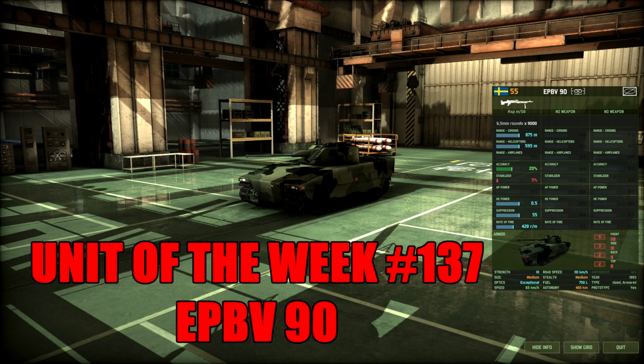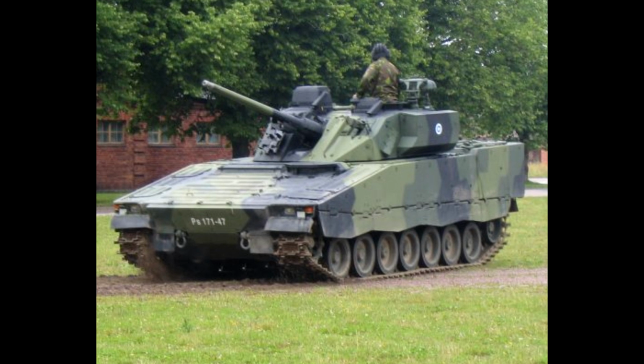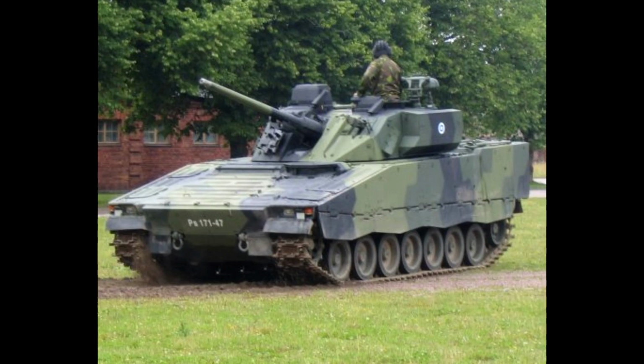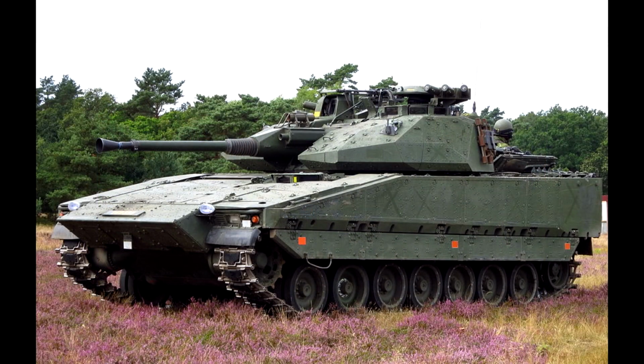And today we are taking a look at the EPBV 90 for Sweden. So the EPBV 90 is a variation of the Combat Vehicle 90, which is the modern Swedish infantry fighting vehicle. The needs for this vehicle arose during the 1980s, where the Swedish wanted a modern IFV to transport their troops back and forth, and so they did a whole design development as per usual. And in 93 they adopted the Combat Vehicle 90.